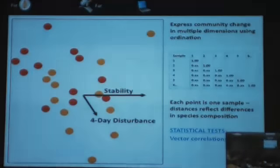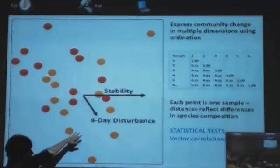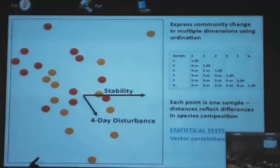And this is pretty cool. This is just showing the effects of water column stability and the metric that Koji calculated, which is the amount of disturbance in the water column 4 days prior to sampling.